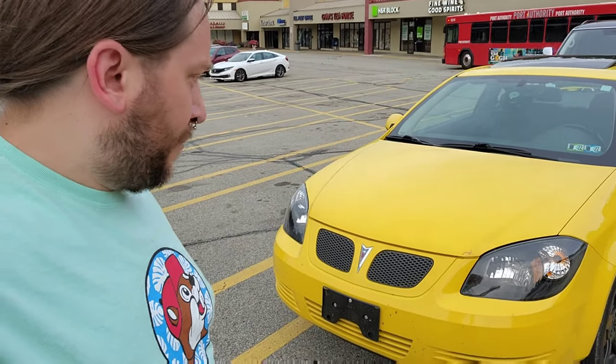Looks clean. Kind of like the Beef Friend. The Beef Friend kind of looks clean. Needs a bath. I love those headlights I put in there. I put those black lens headlights in there. Oh, I love them. They look good. Nate, thank you very much. This Beef Friend has been amazing.